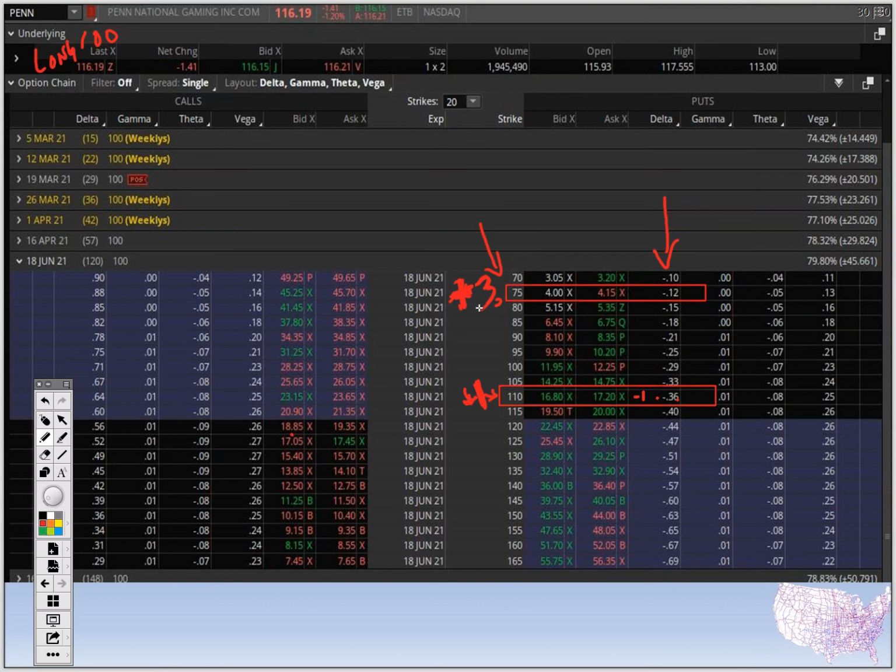Now, think about it this way. Also, if I bought 1 of these, I basically paid $17, let's say, if I bought 1. Now, if I bought 3 of these, let's say it's right in the middle for, let's just say 410, right? So basically 3 times 410, I'm looking at $12.30. So here I had to pay 17. Here I'm only having to pay 3, and I still got the same type of move on the downside, right?